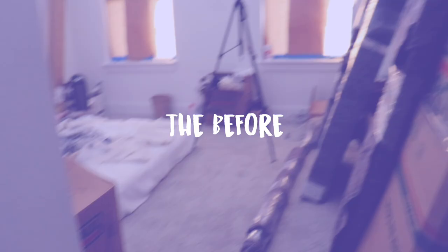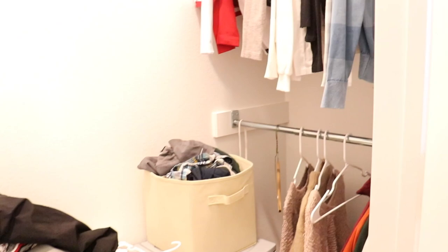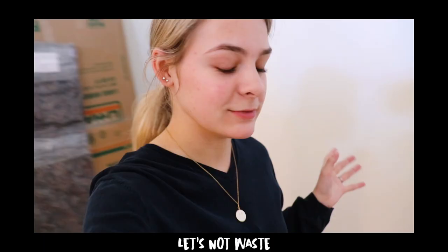Hey. Okay, here's my room 2 days after moving in. It's obviously a mess. Boxes everywhere. Furniture is not put together yet. My closet was the only thing that was really coming together. My room, not as much. We have a lot of work to get done, so let's not waste any more time.